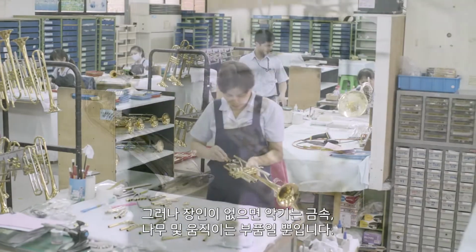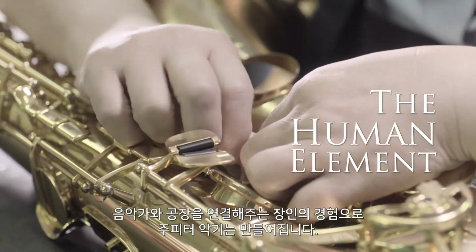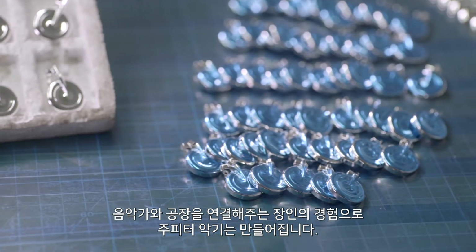However, without craftsmen, an instrument is just metal, wood, and moving parts. It takes experience to create Jupiter instruments, with artisans bridging the gap between musician and industry.